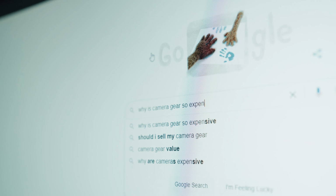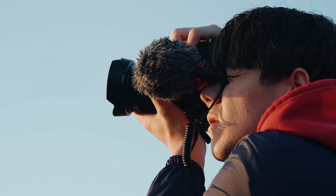So now that you know where the used camera equipment is, the question is, what do you do when you actually go out to buy it? And the number one thing you always have to do is do your research, make sure what you're buying is a good purchase and that it's the right time to buy it. So a great example of this is my 16-35 f4 Carl Zeiss.